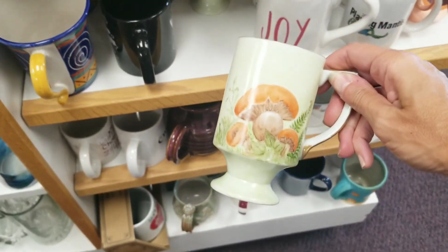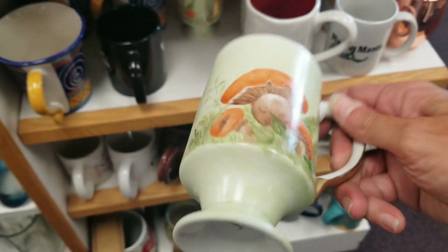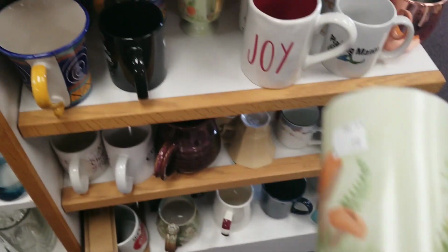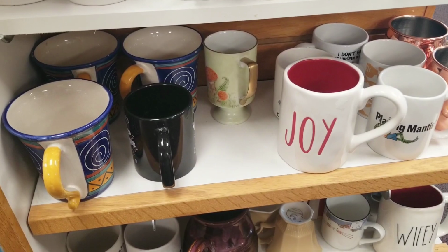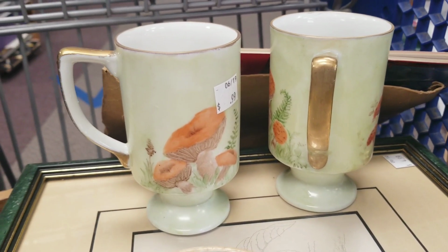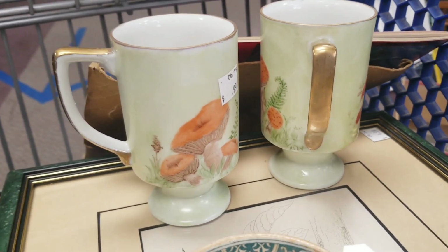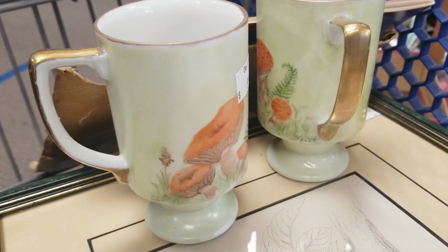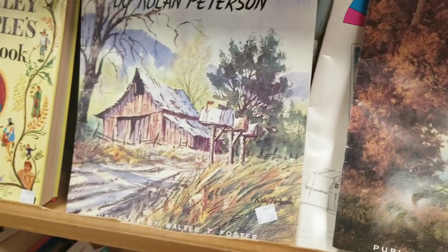I also grabbed these amazing mushroom mugs. These are hand painted. The artist has signed the bottom. These were only 99 cents, and everything was 20% off today. So I got them for around 80 cents each. I am actually going to probably add these to my vintage booth because mushroom stuff sells really well.